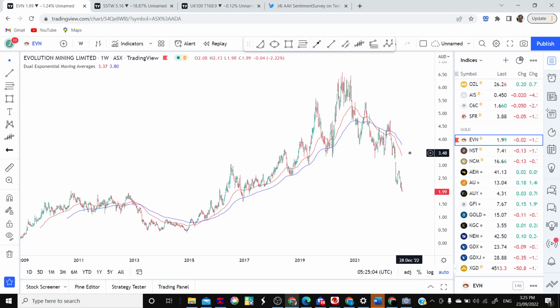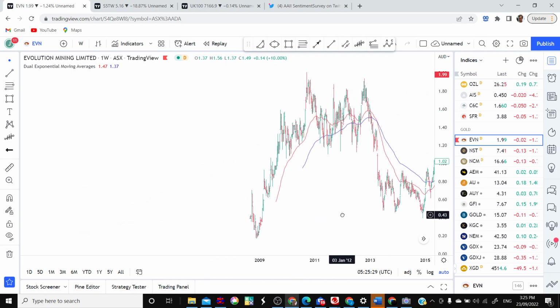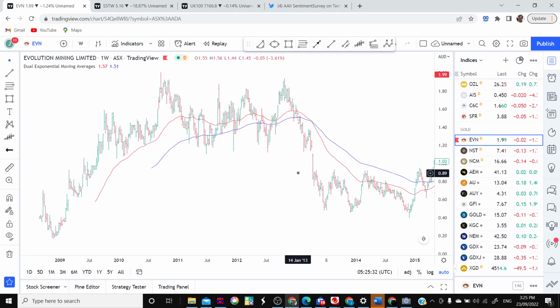But look, playing for that snapback rally, I think that's risky. I think the overall technical structure is awful. There's a whole lot of technical damage done, and this is typical across the sector. Just look at what happened after this sell-off during 2012, 2013. This was something like a 70% decline, a big decline. If we move the chart back there, it looks a bit uglier when you zoom in on the price action a little bit more. Really big decline, but look at this.